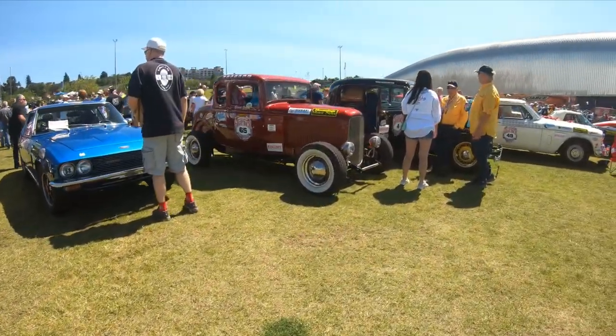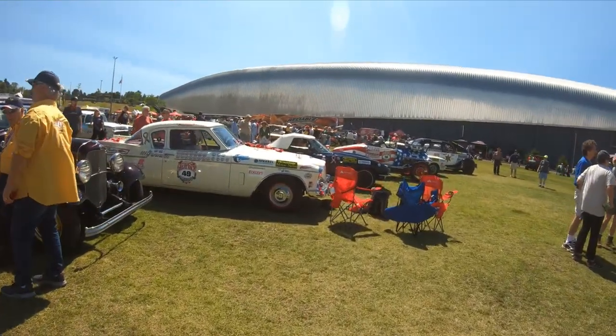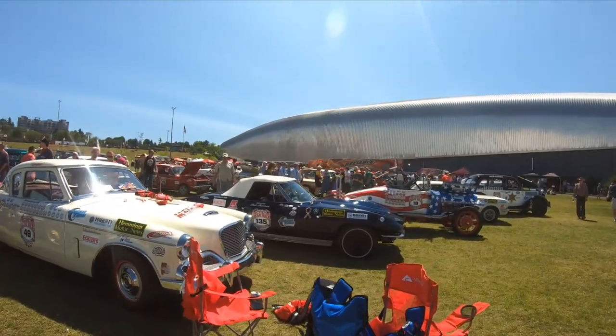Be a little snobby toward it. Don't be. It's a 1966 Mercury Marauder. Extraordinarily rare. It's a 428 Mercury Marauder. Not a lot of these cars around.